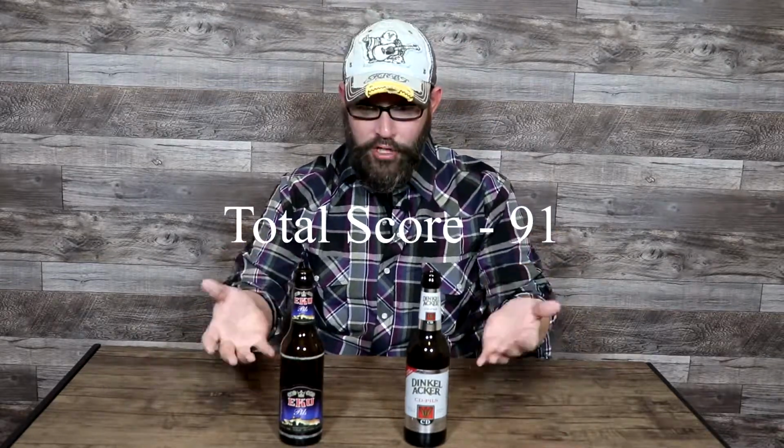That brings the total score on the Dinkel Acker CD Pils to a 91 out of 100. So all total, just a 3-point spread here. These are both well above average German Pilsners. Absolutely well worth seeking if you've never had them.